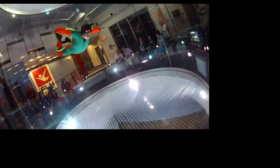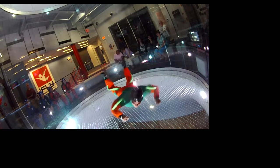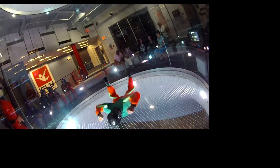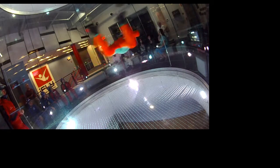What's really nice about the wind tunnel is from day one, it teaches you how to control yourself precisely, because you reference a movement of inches. In free fall, especially if your instructor in the old days didn't have that much tunnel time or whatever, he could be moving around a bit too.